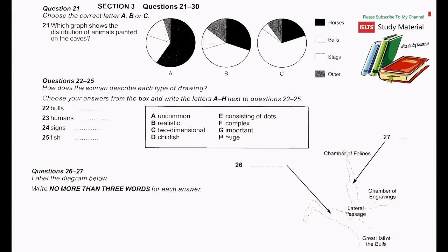Now turn to Section 3. Listening, Section 3. You will hear two students discussing the subject of rock art. First, you have some time to look at questions 21 to 27. Now listen carefully and answer questions 21 to 27.